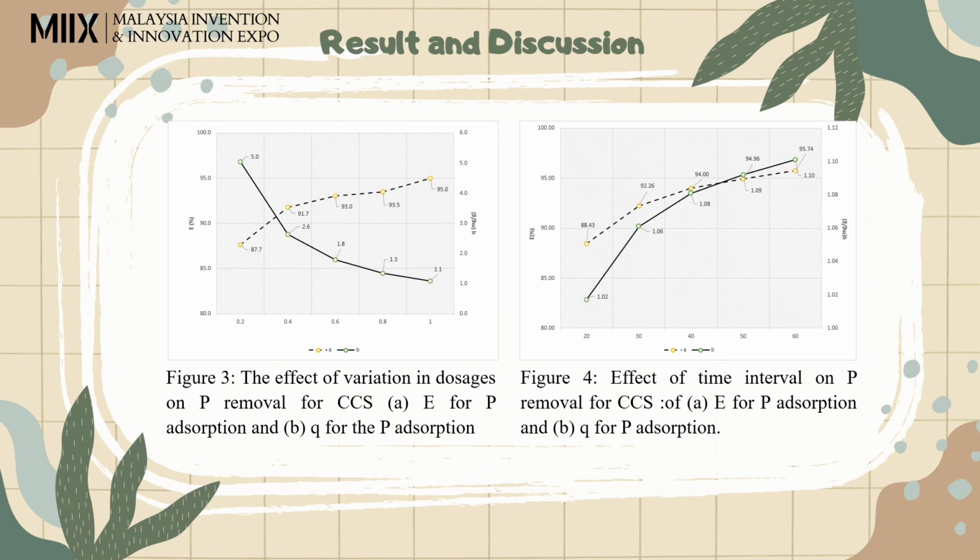However, when adsorbent dosage was increased from 0.2 to 1 gram, the phosphorus adsorption capacity decreased from 5.04 to 1.9 mg per gram. Phosphorus adsorption was initially quite fast, and longer contact time resulted in higher phosphorus removal. Phosphorus adsorption increased from 88.43 to 95.74% between 20 and 60 minutes, as in Figure 4. The increase in phosphorus adsorption may be due to the longer contact period.